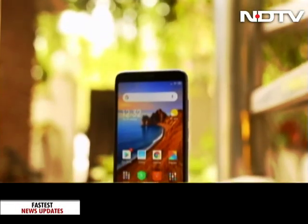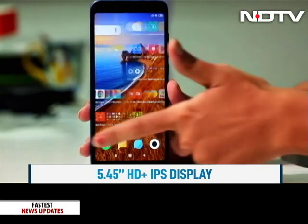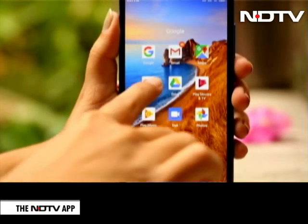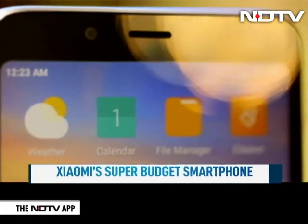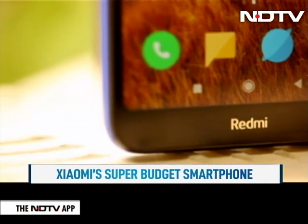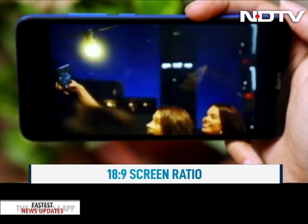On the front, there is a 5.45-inch HD Plus IPS display that is decent for a phone priced 6,000 rupees. Sure, the screen isn't super bright, but colors and viewing angles are something we wouldn't complain about. Unlike on phones today, there are thick bezels on top and bottom of the screen which compromise on the real estate, but don't worry, reading articles and watching videos is a pleasant experience.